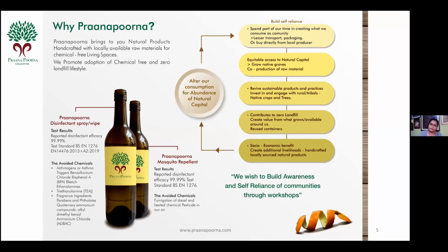We are looking at livelihood projects that can be created at the source where the raw materials are available, so that the next level value added products can be made, and then it can be supplied to the local community. So we are trying to look at local production and consumption, which will actually reduce the product from being made in one place and transported a long distance.